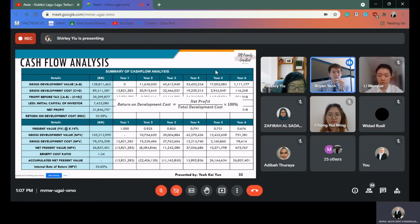So in order to calculate the IRR, we actually have to arrive first at the NPV of the net cash flow. So this is first using all the cash flow of the GDV and the GDC just now, discounted by the WACC of about 8.14%. And then the net present value is calculated by deducting the NPV of the total GDC from the NPV of the total GDV. So in our case, we arrived at 26.837 million.